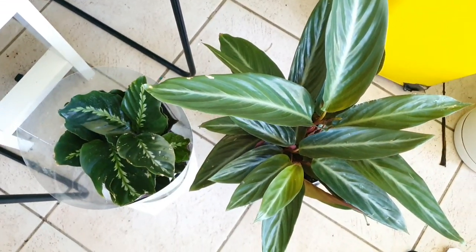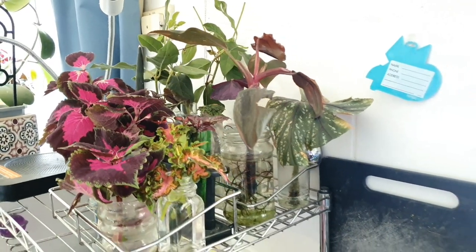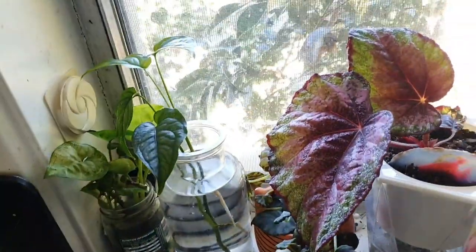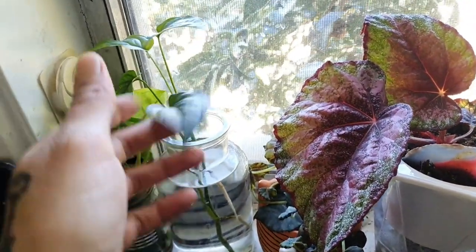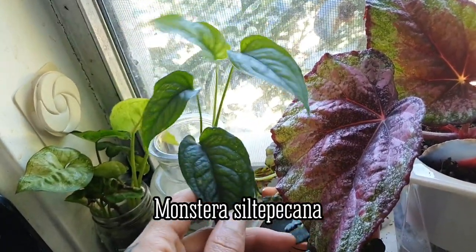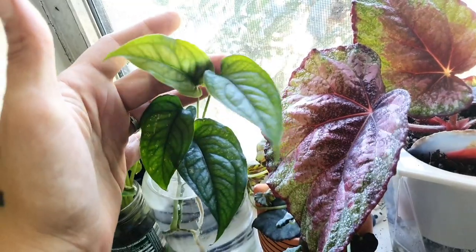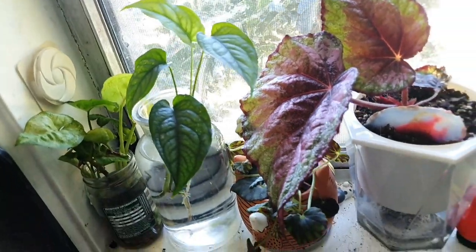In the kitchen, we've got the propagation station, which you can see full details of on Water Baby Wednesday videos. I've just recorded one today as well. In here is some Monstera. You would have seen this in a pot in previous videos, but she got a bit leggy and weird, so I head chopped her and she's ready to be potted up in a while. She's got some roots there.